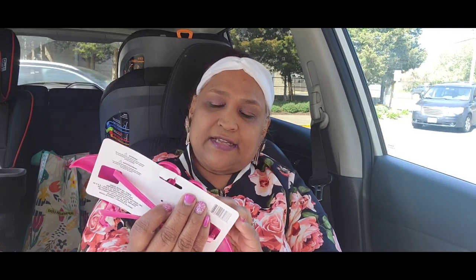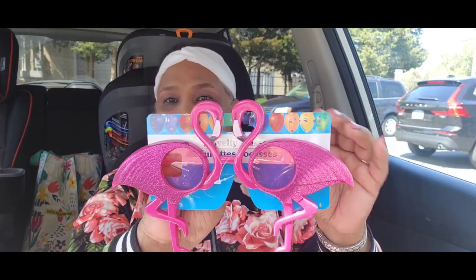Okay, I picked up these novelty glasses, and guys, look at who it is. It's the flamingo, and it's flamazing. You guys remember I rocked the other one in the other video? So I picked up this one, and this one is absolutely stunning. So here we go.